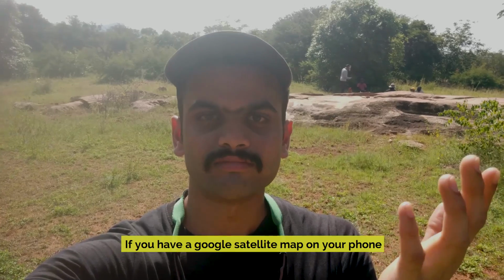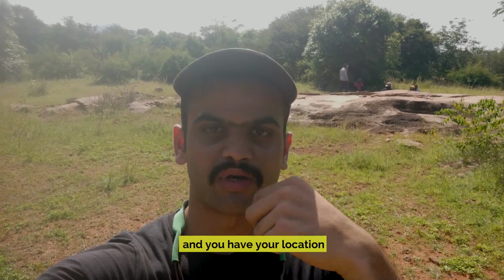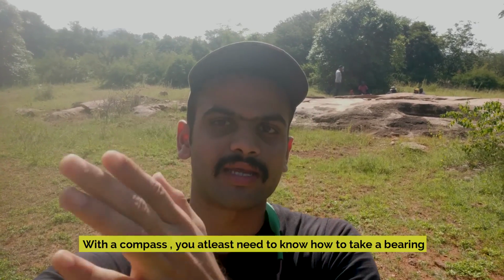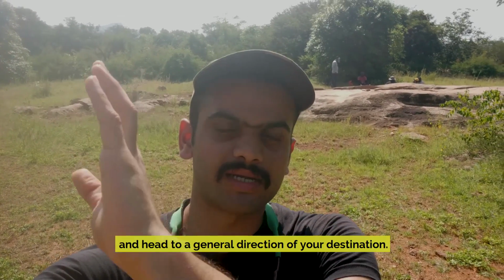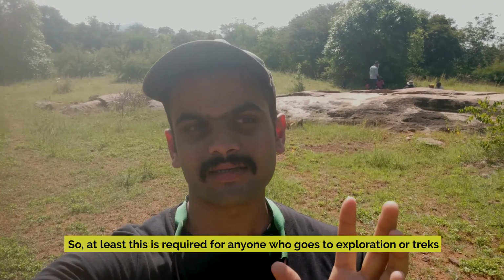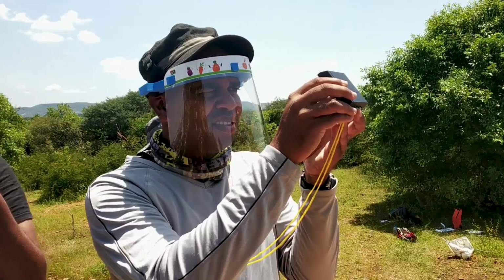So if you have a Google satellite map on your phone and you have your location with a compass, you at least need to know how to take a bearing and head to a general direction of your destination. So at least this is required for anyone who goes into explorations or treks.